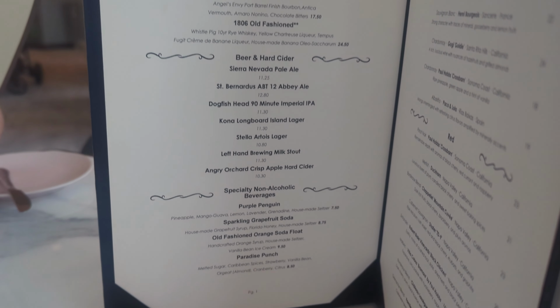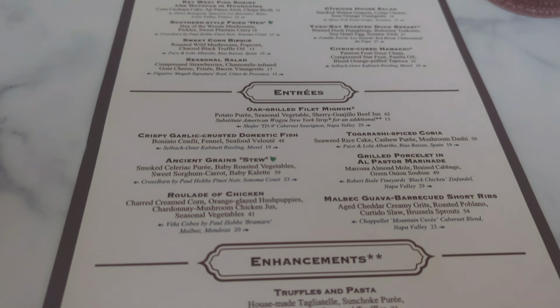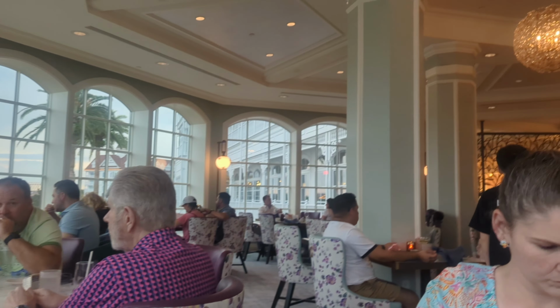I'll share some clips of the menu if you want to pause and look at it. The menu is also a seasonal menu, which I love. I love going to restaurants that have seasonal menus that change up a little bit. And this one definitely did. And that's why I was also really excited to come, because there's definitely some things on the menu that I was like, I gotta try that. And it's not always on the menu.